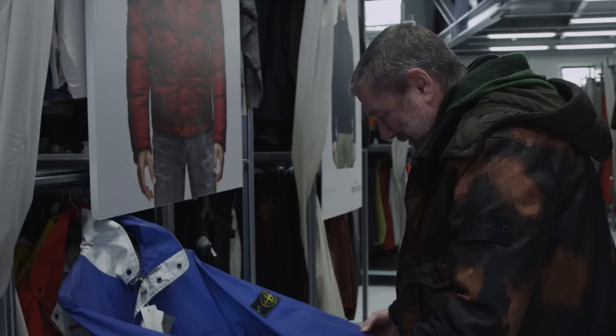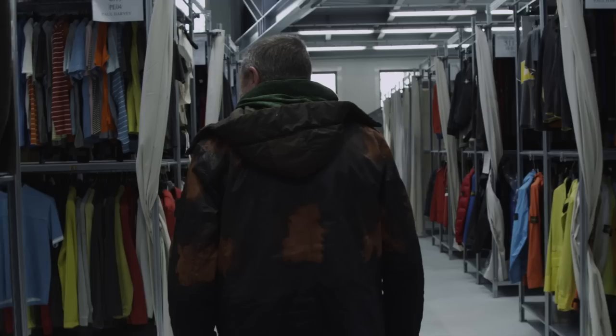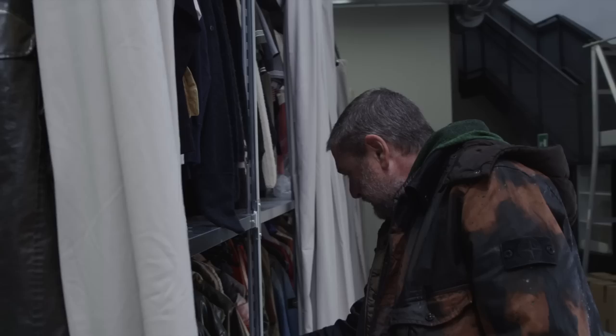First season of the reflective jacket. Mamma mia, I remember when I was walking around with this jacket. It was really something unique. Mamma mia.